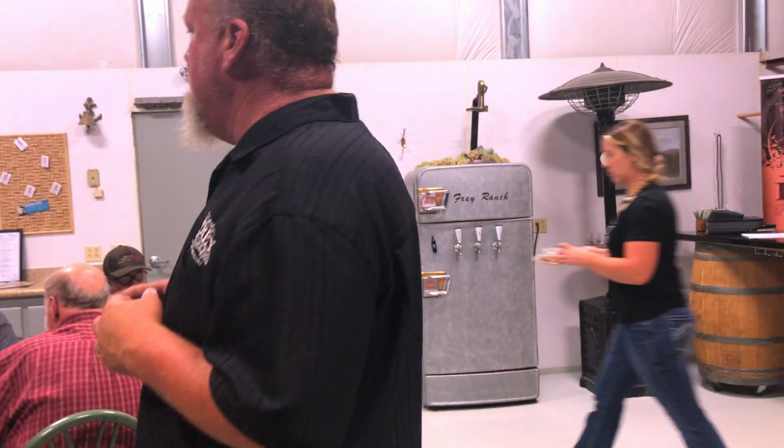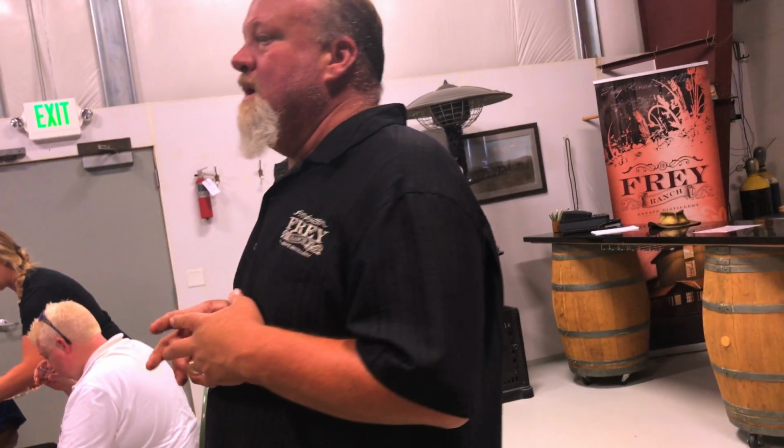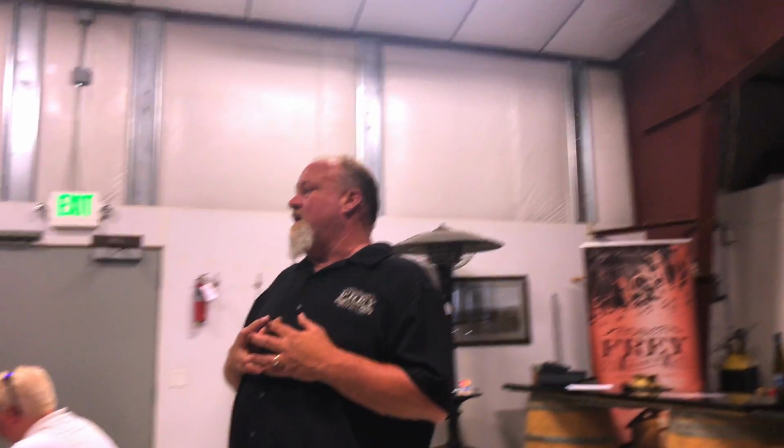Our brandy is a VSOP, which stands for Very Special Old Pale. It means it's been aged in oak barrel at least 5 years. It sells for $25 a bottle. We've only been producing spirits under a license for 2.5 years.